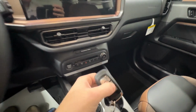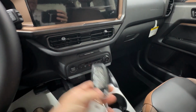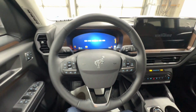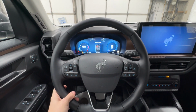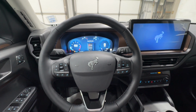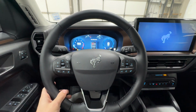Now, we'll go ahead and we'll hop into the driver's seat. This does have Ford's intelligent access keys. You're going to get remote start, as well as the Bronco branding there on the back. Now, we'll go ahead and we'll fire it up here. Again, this does have the 1.5 liter EcoBoost engine, which is used in most of the Bronco Sport models. The exception to that is the Badlands trim, which is actually going to use a larger 2 liter EcoBoost engine, but all the other ones are going to use this 1.5 liter here.